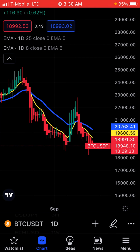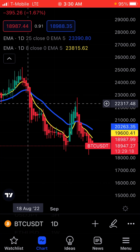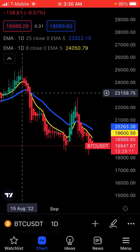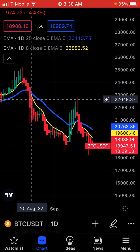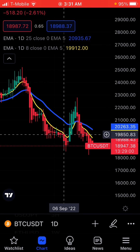Like I said, you can only make money when the EMAs cross. If it's crossing down, like you see right here for Bitcoin, the 8 is crossing down through the 25, the blue line. You see the crossover right here. So this would not be a good time to get in with this strategy, to buy.